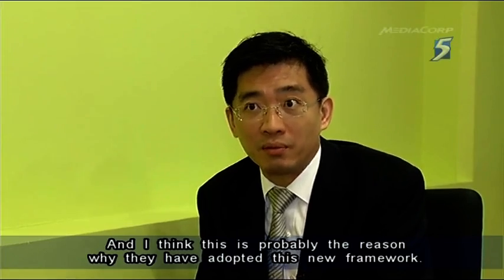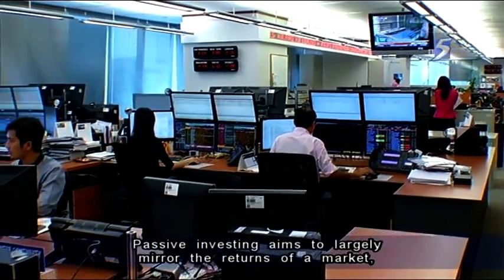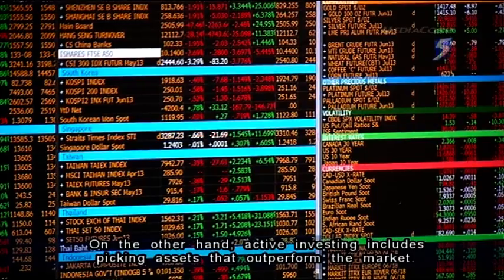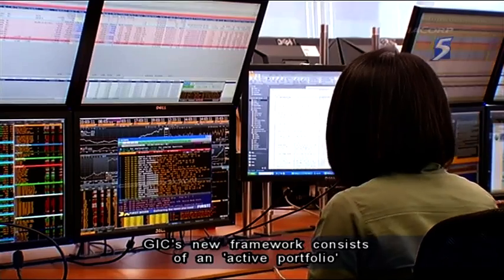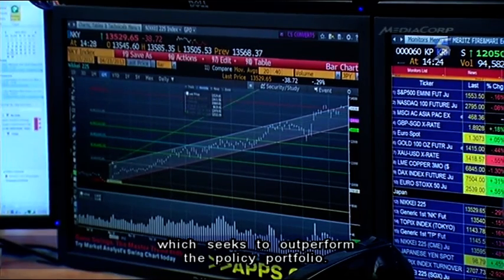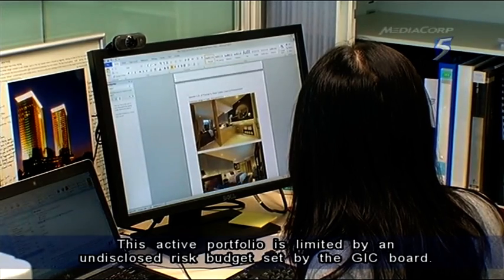this new framework. Passive investing aims to largely mirror the returns of a market, usually through an index tracking fund. On the other hand, active investing includes picking assets that outperform the market. GIC's new framework consists of an active portfolio, which aims to outperform the policy portfolio. This active portfolio is limited by an undisclosed risk budget set by the GIC board.